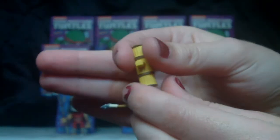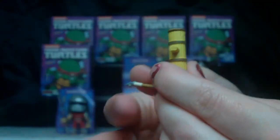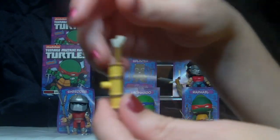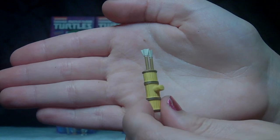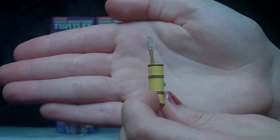And it also has a little tab on the back of it, so that way you could put it on the back of him. And it is hollow, like all the other things. And you can actually fit the arrows in there like so. I really love it when figure companies give you fun little bits like this. It brings the figures more to life and makes them more true to their characters, I believe.